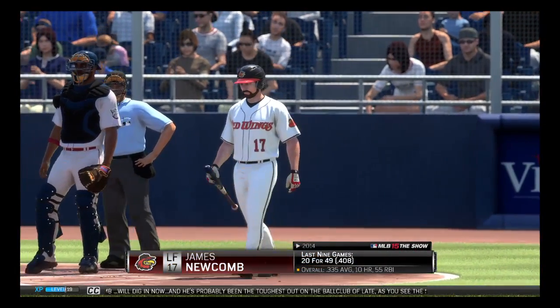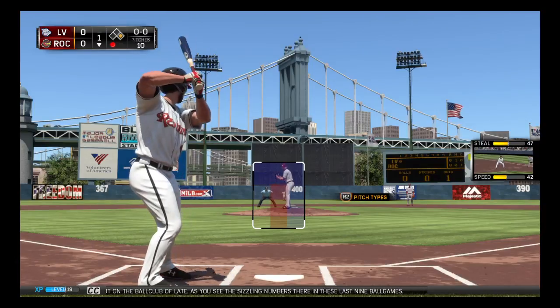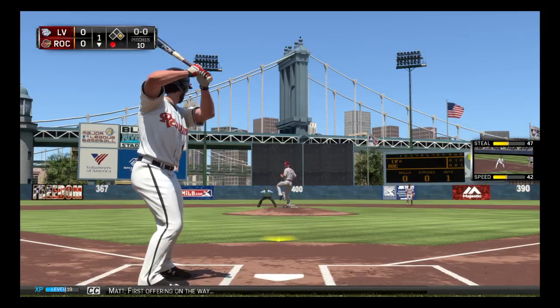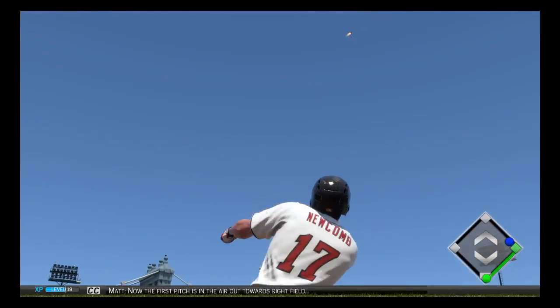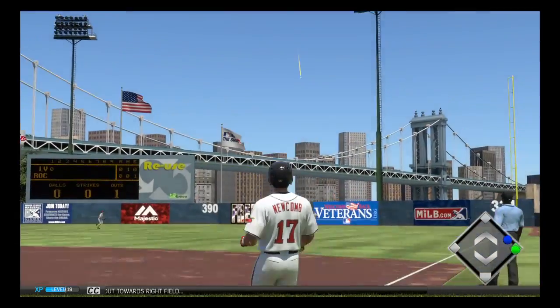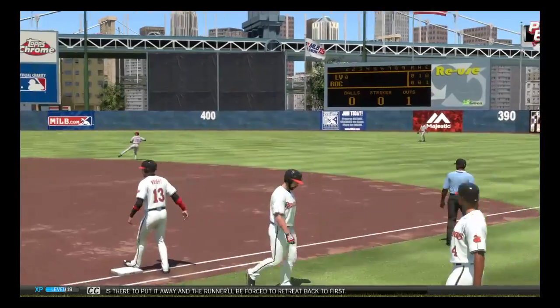Newcomb will dig in now, and he's probably been the toughest out on the ball club of late as you see the sizzling numbers there in these last 9 games. First offering on the way. Now the first pitch is in the air out toward right field. Roland is there to put it away, and the runner will be forced to retreat back to first.